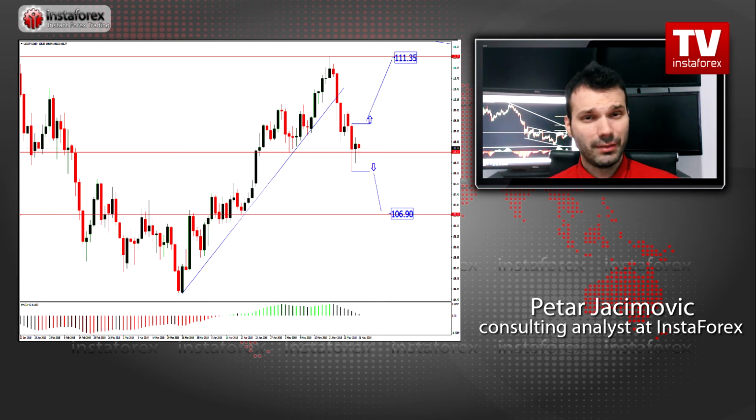Now, my advice for you is to wait for a breakout of the resistance or the support to confirm the further direction. If you see a valid breakout of the resistance, the upward target will be set at the price of 111.35, which is basically a swing high based on the daily time frame. If you see a valid breakout of the support, then the downward target will be set at the price of 106.90, which is a level based on the daily bars in the previous price action. So watch for the breakout of the support or of the resistance to confirm the further direction on this currency pair.